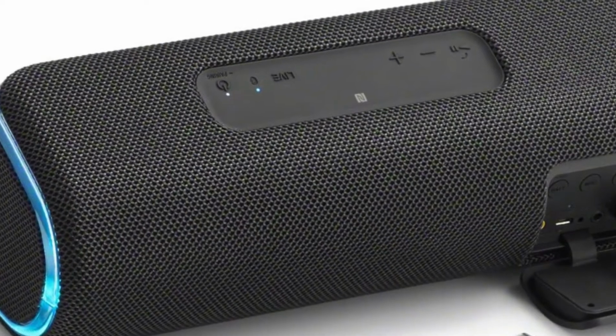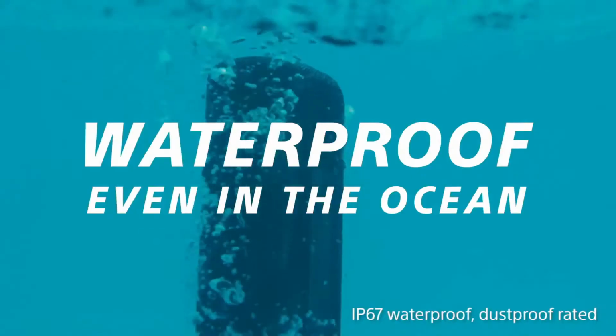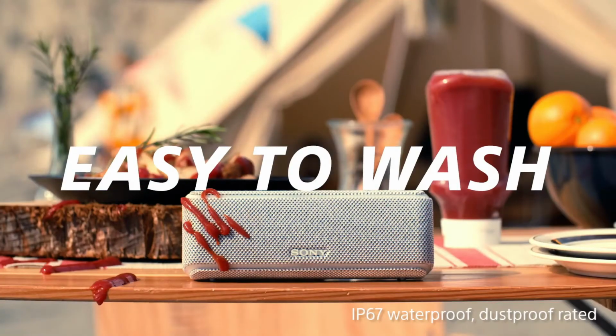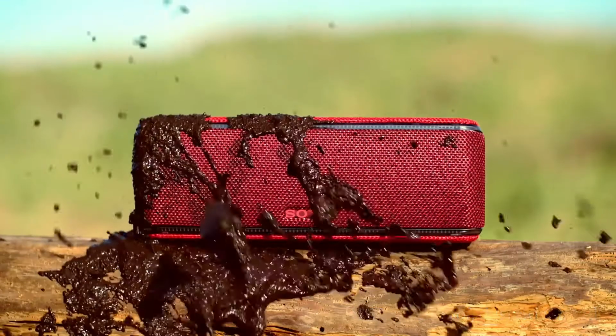Moreover, on top of the speaker, you will find the power button, Bluetooth pairing button, and playback and volume controls. There is also a button that triggers live mode, which artificially increases the soundstage. The Sony SRS XB41 is rated IP67 for dust and water resistance, and a flap protects the inputs at the back with a rubber gasket.